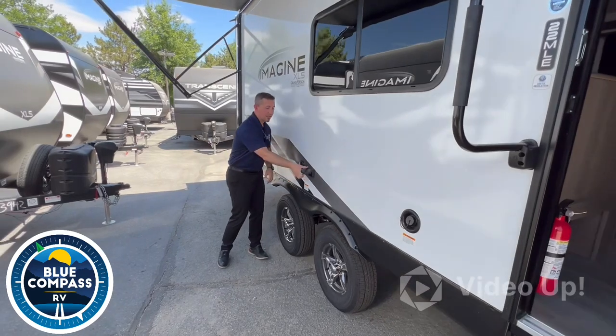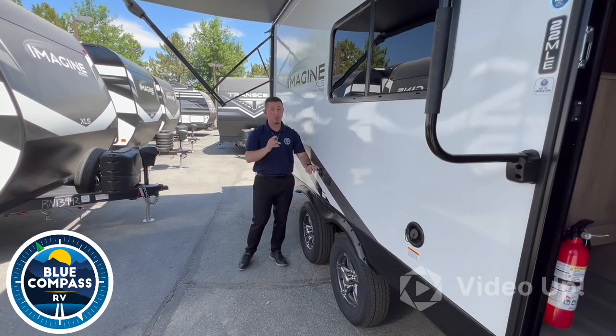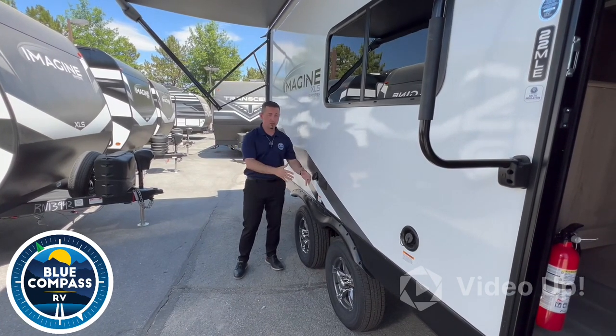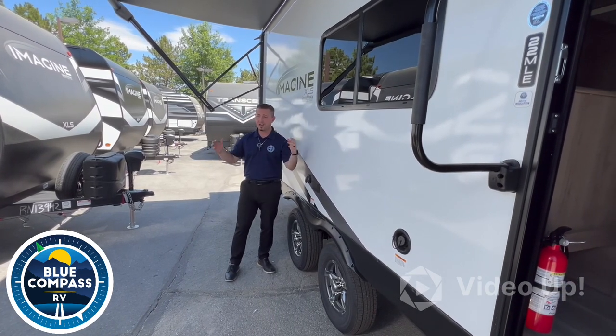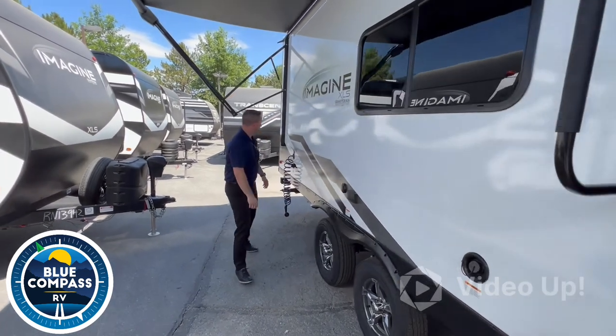Right here you have the electrical and you have the outside cable connection. So when the big game's on or the big race is on, you can actually have an outside TV hooked up into it while you're plugged in at the campground. Your satellite dish is plugged in on the other side and you guys can actually enjoy it and not have to be inside watching the TV.